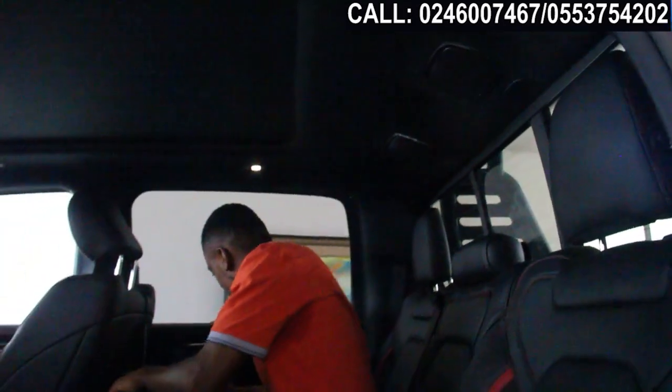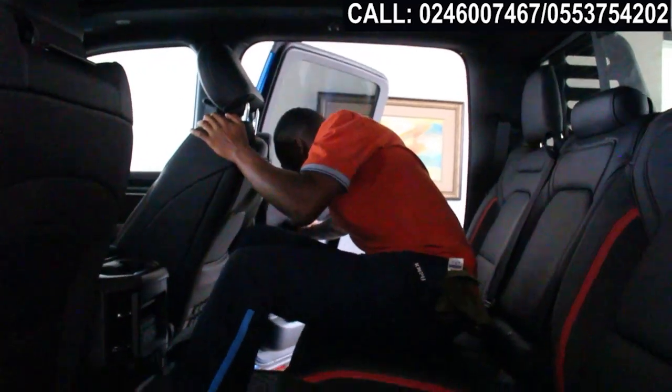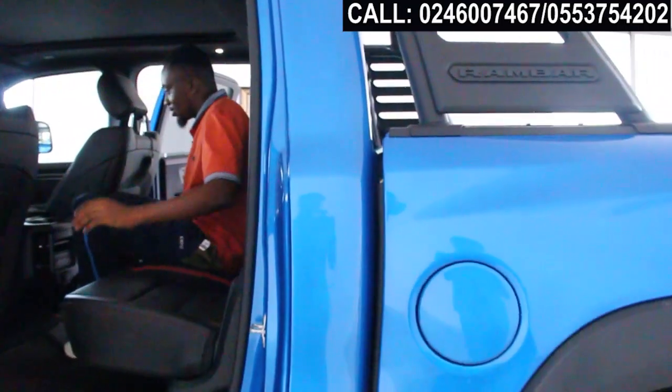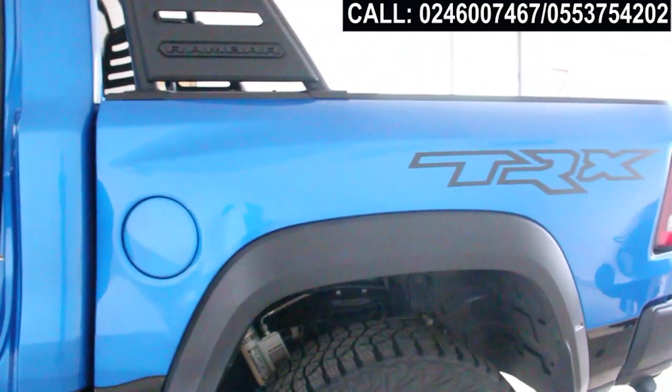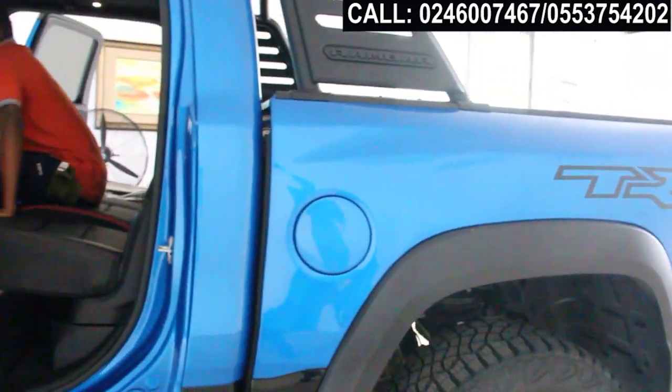Basically, this is the 2020 Ram truck. This is the blue color. I mean, it's very spacious. I mean, I love the interior. Everything of this car is very beautiful. So if you want to buy this car, come to Duffo Automobile, located at East Legon.